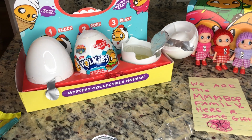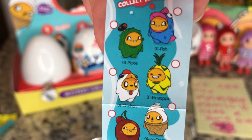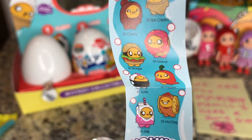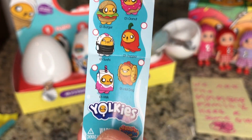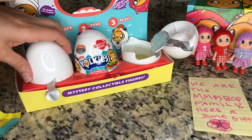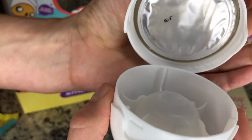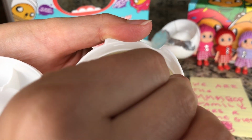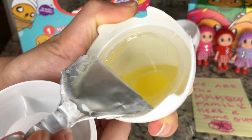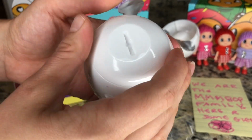Let's take a look at the sheet and guess which one we are going to get. So cute. Oh, I like the donut or the burger. I'm gonna go with the donut because that's the one I think is the super duper cutest. Okay, so first, let's open up this part and see what kind of slime we get. It's eggs! Wow, that's amazing. Okay, we'll have to save that for later.